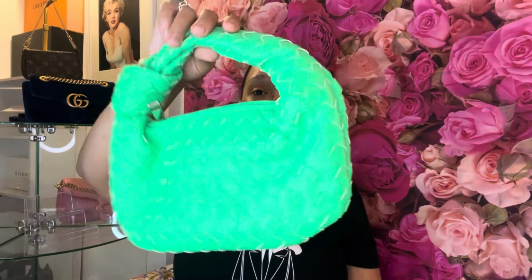So, I'm going to go over the presents that I got for my birthday before I leave, because most of the stuff that I'm going to show you, I'm taking with me. So, the first thing that I'm going to show you is this beautiful bag. It's a dupe of the Bottega Veneta jewelry bag, the mini one. Look how beautiful this color is. I found this bag on Poshmark.